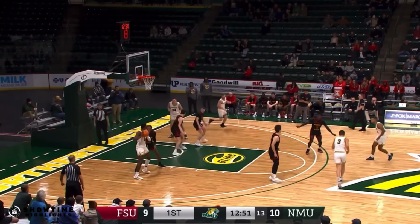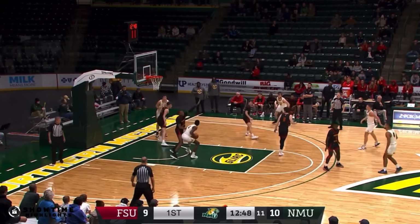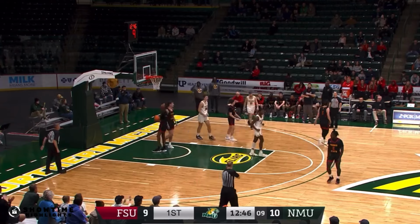Mission to the post. They throw it for Tolefree. He started by Big. Joshy gonna back it out. Joshy with a pump fake. Hooks. Gets it to go.